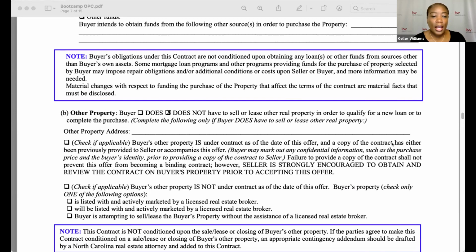And it goes on to say that material changes with respect to funding the purchase of the property that affect the terms of the contract are material facts that must be disclosed. So that says if the buyer is obtaining a loan and can't get that particular loan and they need to change their loan product, or the type of loan, that needs to be disclosed. Okay.